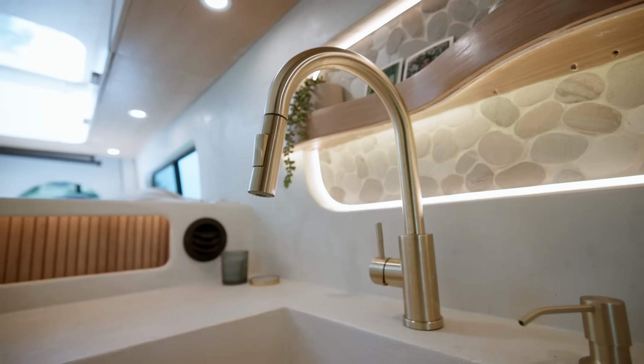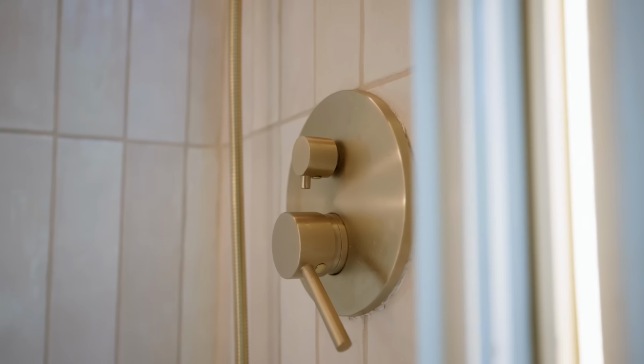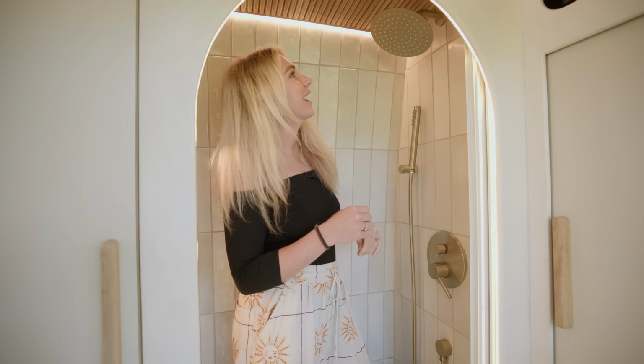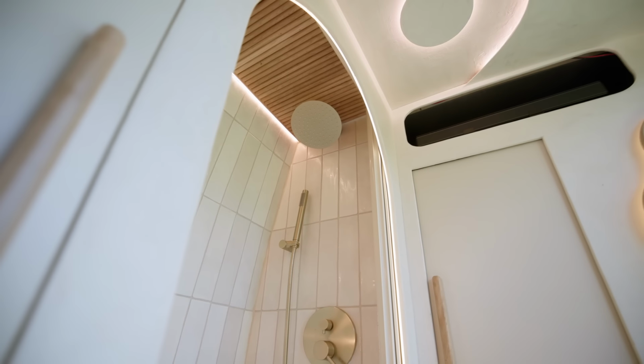I just love it as an accent. I think it's unique, and it just brought the shower to life. I also incorporated these half rounds on the ceiling throughout, and I just love how it makes it feel so homey.